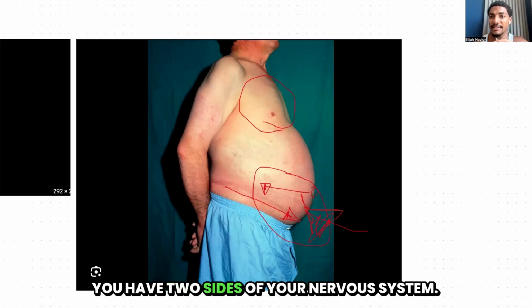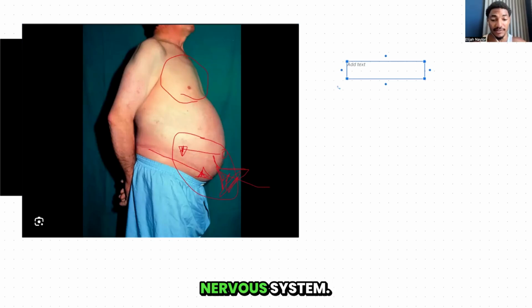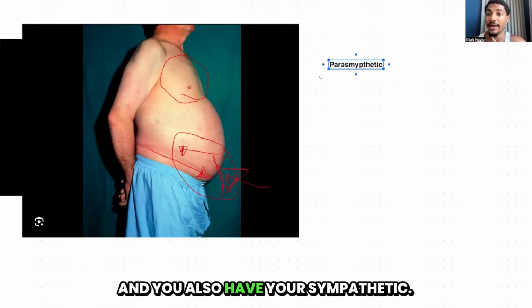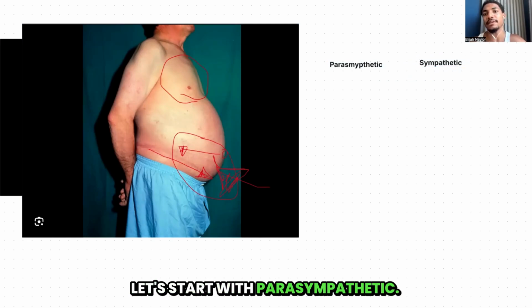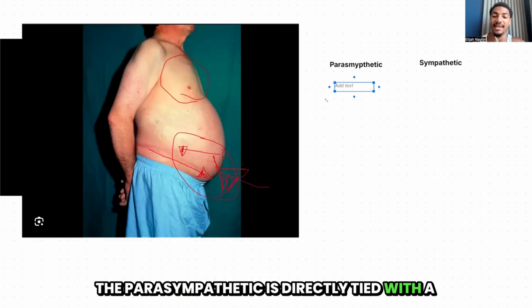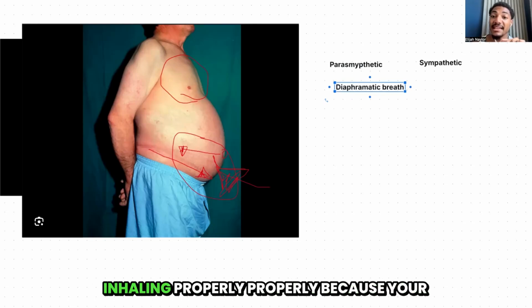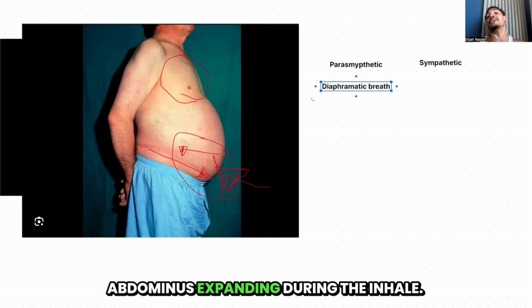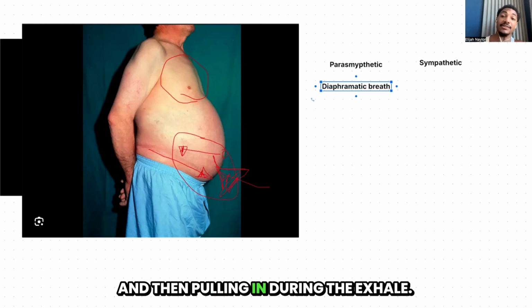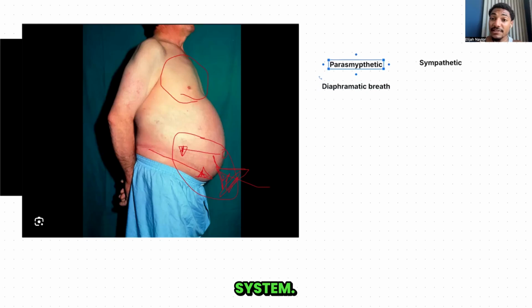You have two sides of your nervous system. Shorten this up for you guys. You have two sides of your autonomic nervous system. You have your parasympathetic and you also have your sympathetic. So let's break this down. Let's start with parasympathetic. The parasympathetic is directly tied with a diaphragmatic breath. So this is when you're breathing and inhaling properly because your inner unit muscles are operating effectively. So what we talked about, the transverse abdominis expanding during the inhale and then pulling in during the exhale. That's a diaphragmatic breath that stimulates the parasympathetic nervous system.